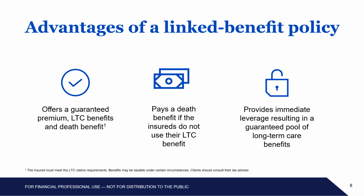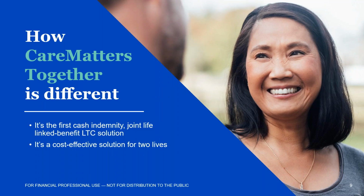Also, there is a death benefit. So if they don't use their long-term care, there's still something they're getting out of their policy, and it provides immediate leverage on a guaranteed pool. So if that claim happens today or 10 years from now, they know exactly what they're getting. Their leverage is there, versus how long it might have to grow to get to a specific value if I'm investing it. And maybe that claim comes in 5 years versus the 20 years I needed it to grow for to get to a value that would cover these costs or help protect me from that.